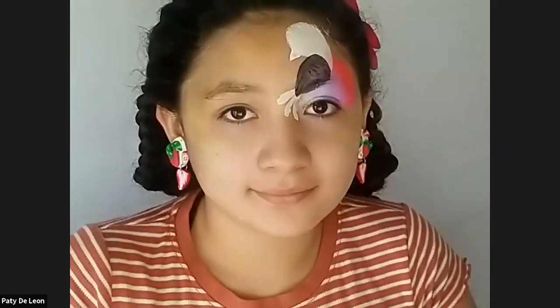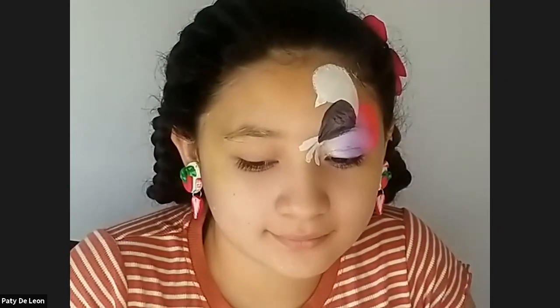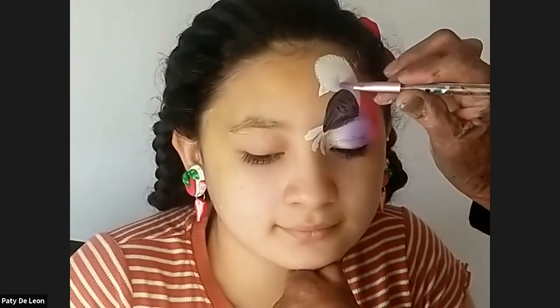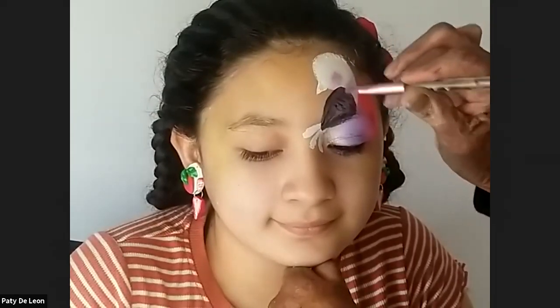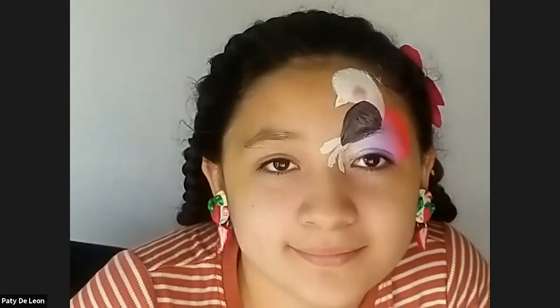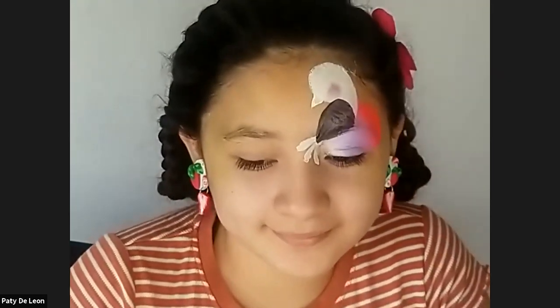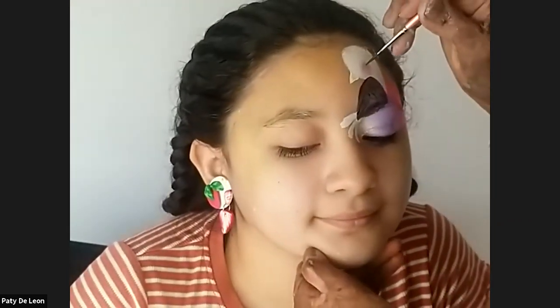Okay, let me grab. Let me do the little rosy cheeks on the bird, just for fun. Something like that. Okay. I'm gonna do the eye.